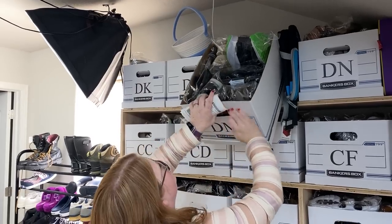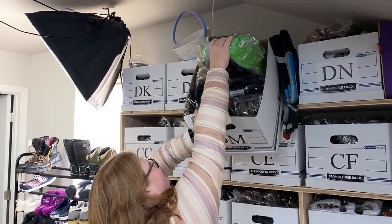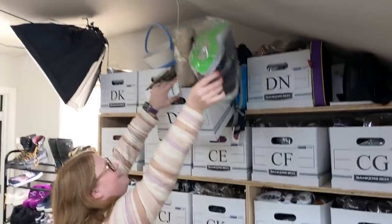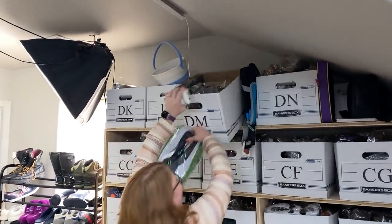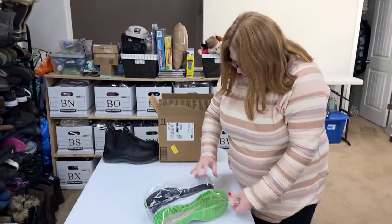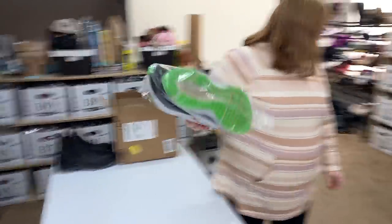DM Nike. Yeah, you guys can see we're running out of space. Oh my goodness. And then these are sticking together. We need a bigger office. All right. We need to also make sure we put those back in DM before we get too carried away.